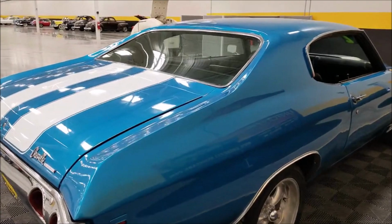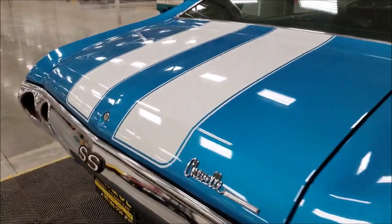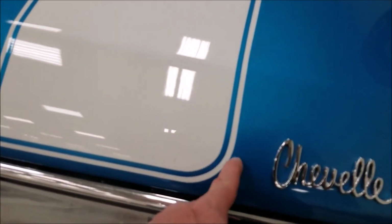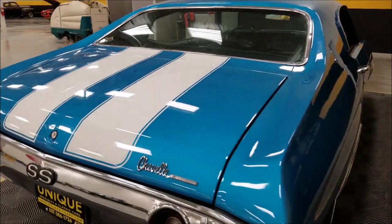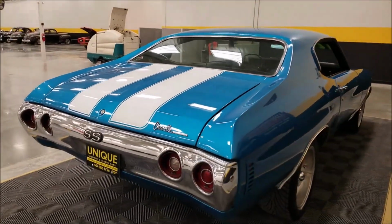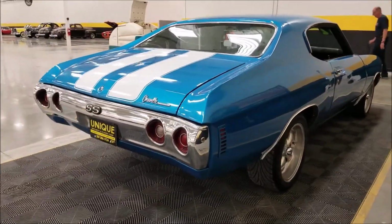These stripes are painted on. It's not a vinyl or anything. This is painted. Feels as if they've been cleared over, so a nice look. Some SS badging back here. Dress it up a little bit.